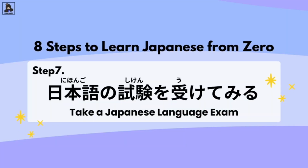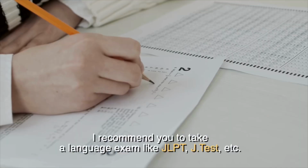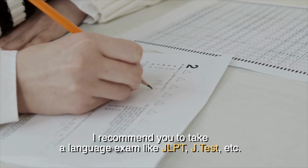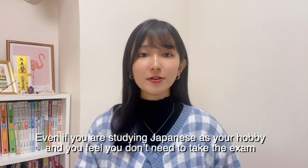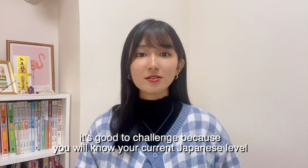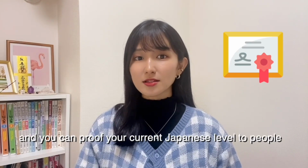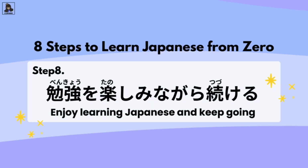日本語の試験を受けてみる. Take a Japanese language exam. Once you reach a certain level, I recommend you take a language exam like JLPT and J-test. Even if you are studying Japanese as your hobby and you feel you don't need to take the exam, it's good to challenge because you can know your current Japanese level and you can prove your current Japanese level to people.